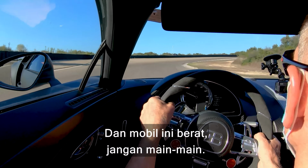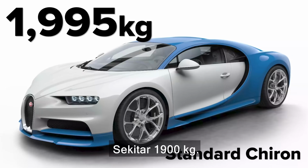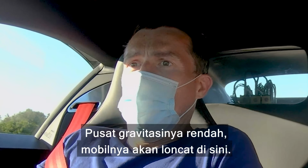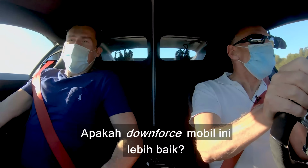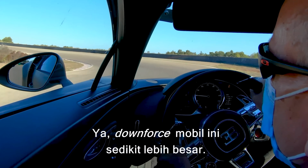And this is a heavy car, let's not mess around. How heavy is it, like 1900 kilos? It's probably around 1900 kilos, yeah. But this one's slightly lighter, isn't it, than the normal Chiron? Yes, it is. Centre of gravity's low. It's going to take off here. Whoa! So you've got air underneath you. Whoa! Have you got overall downforce? Yes, so this has a good bit more downforce.